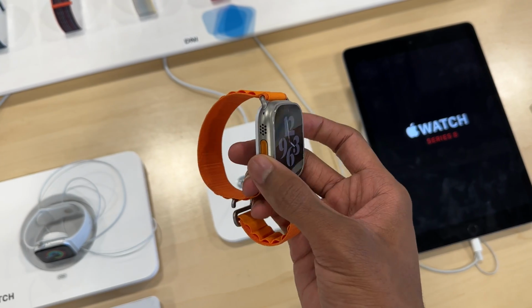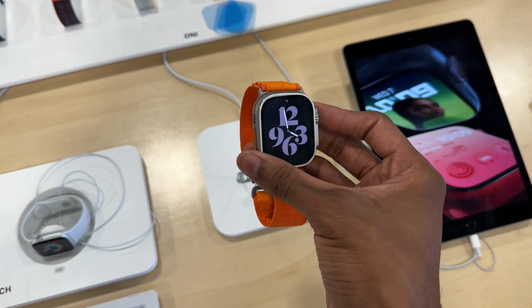Even though I'm not able to get it, this is what it looks like. It's pretty bulky.